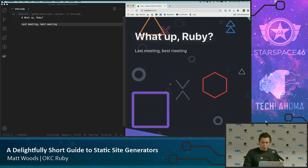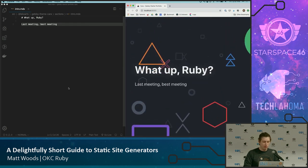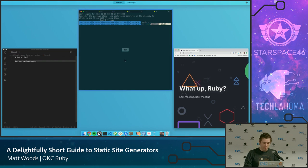Cool. And it's pretty easy. If you're developing this stuff, it's a great developer experience because it's going to hot reload stuff. It's crazy fast, and it's just going to work in the background.